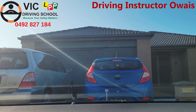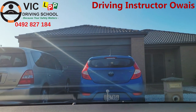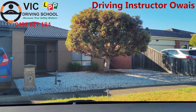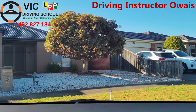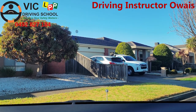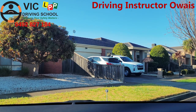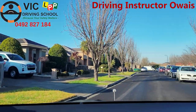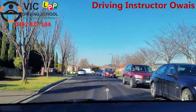Check right side, left side and back side of the road and keep turning and keep reversing, please. So we'll try to check first and then we will move. Put into drive. It's clear, then you can go. At the end of the street, turn left, please.